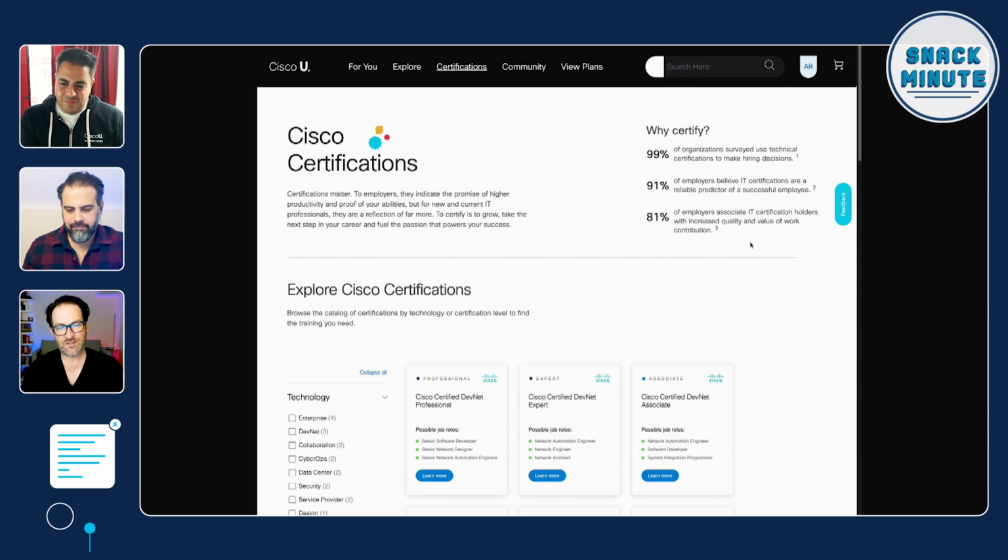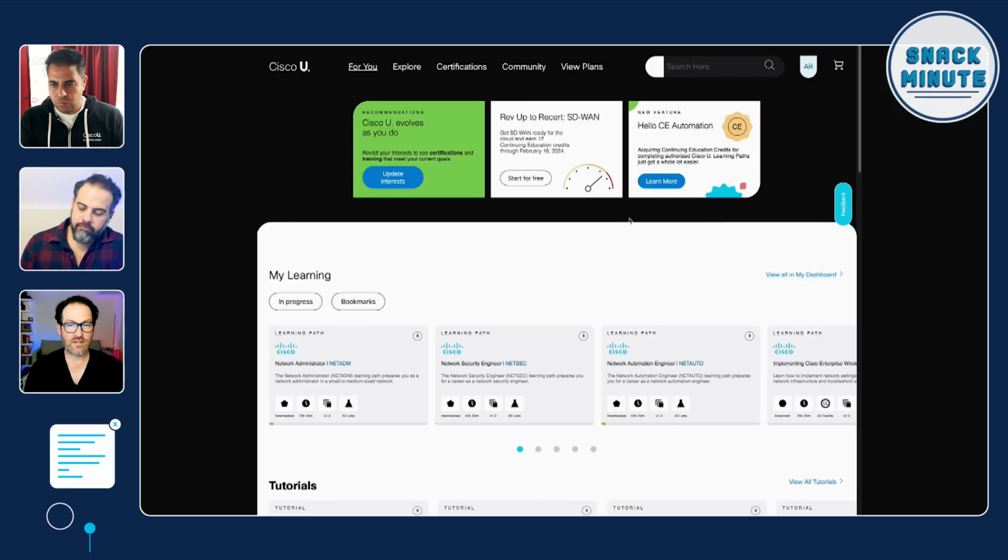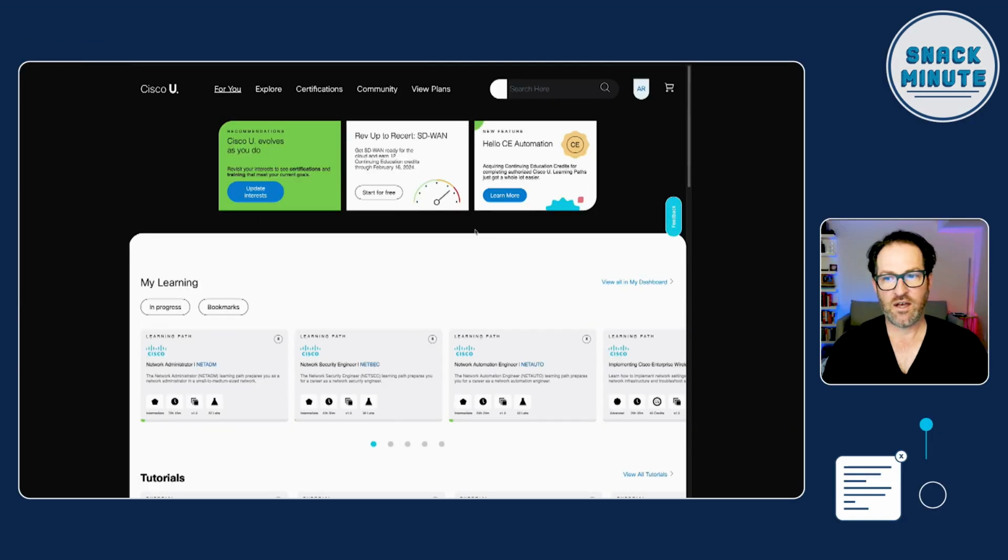So that's the certifications piece within Cisco U that we released maybe at the beginning of December, something like that. We have now introduced admin capabilities for our enterprise customers. So you can come in and manage the learners that you have purchased access for, the subscriptions that you've purchased, and so on. That's a really big deal for those customers that purchase bigger license tranches from us.